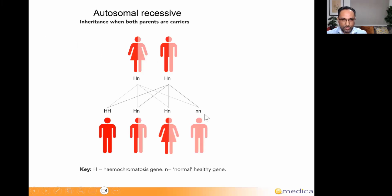Okay. So autosomal recessive inheritance. Look, we've got mum is a carrier, dad is a carrier. So mum's got 1 hemochromatosis gene and 1 normal gene. Dad's got 1 hemochromatosis gene and 1 normal gene. So you get 1 from your mum, 1 from your dad, right? So if they're unlucky, they'll get the hemochromatosis gene from mum and from dad. This will have full-blown disease. There's a 1 in 4 chance of that, right?